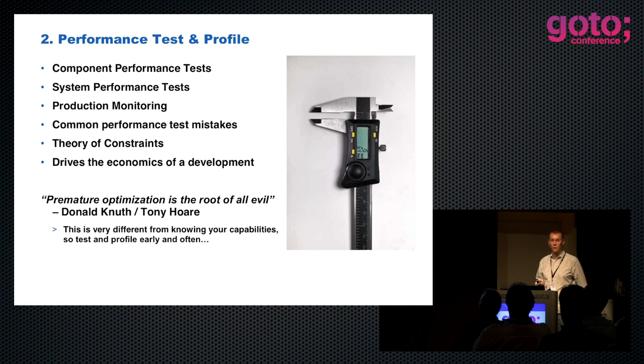The same thing happens with a profiler. You start to understand the characteristics of your system. You develop a much better relationship with your system and get a feel for it. But writing good performance tests is hard. I find the common problem most people have with their performance tests is they'll write their system, run their performance test, and say, my system's not fast enough.